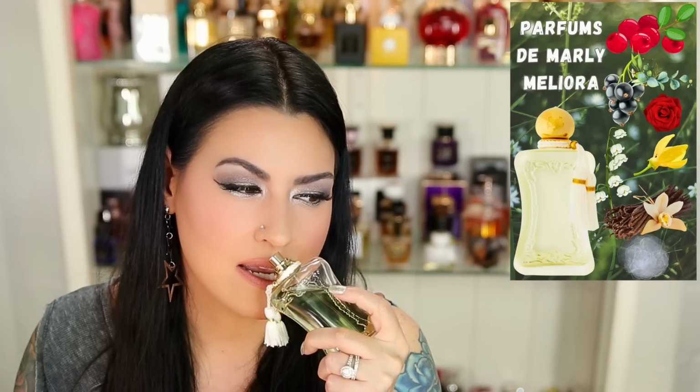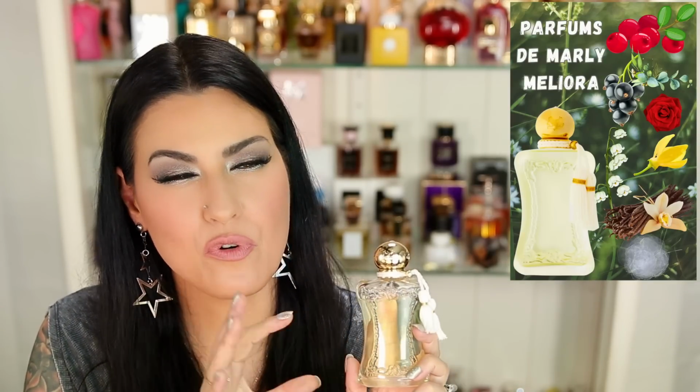The performance is only okay. It's not that great. I don't get amazing performance out of this. I wouldn't even call it moderate. I can't remember exactly how long I get because I haven't worn this since last spring. This is a very springtime perfume for me. So I'll have to refresh my memory on the performance of this, but from what I remember, it's not super amazing, but I'll get back to you on that and let you know. Now that it has sat for a while, I'm hoping maybe it's better, but we'll see. So that is by Parfums de Marly Meliora.